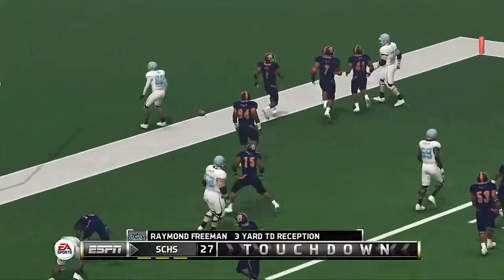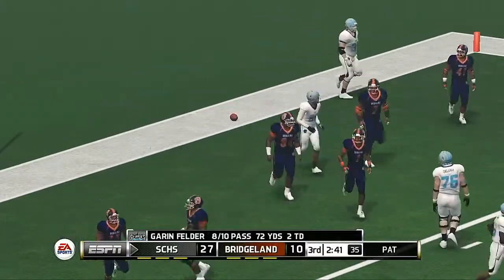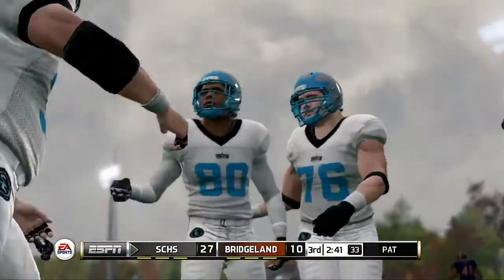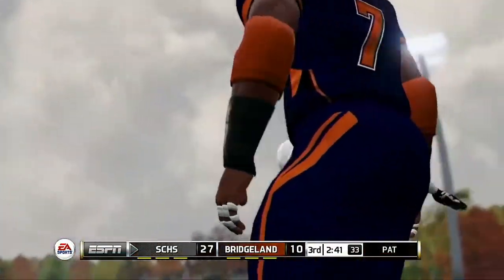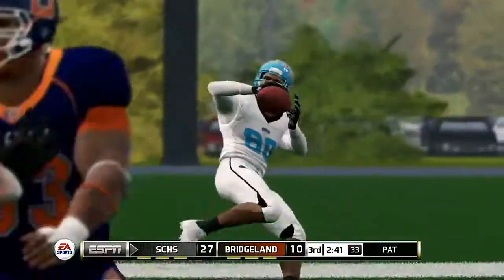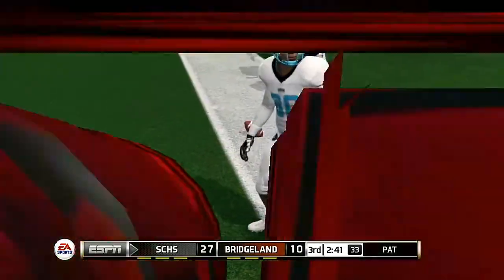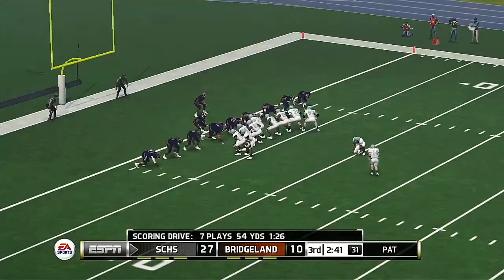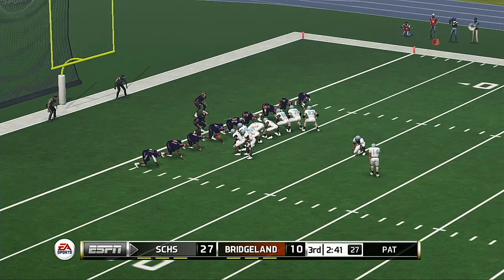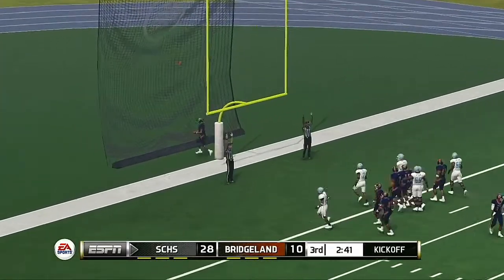Throws it and it's caught for the touchdown. I like how the quarterback, the offensive line, and the receivers made a concerted effort to get into the end zone. And he converts the extra point.